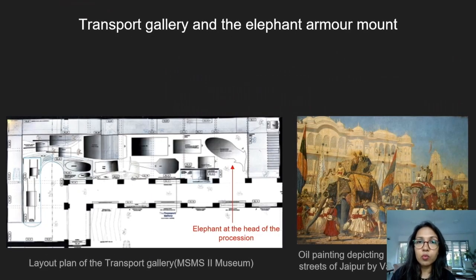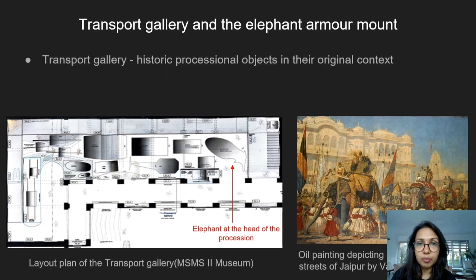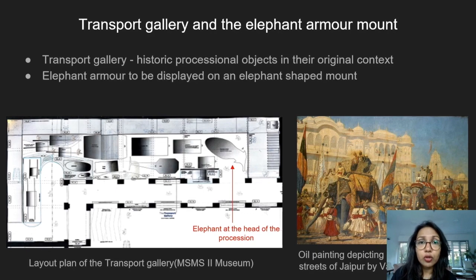The elephant armor was therefore shortlisted for the then upcoming Transport Gallery, which was meant to mimic an actual procession on the streets of Jaipur, a royal tradition which continues to this day. The objects were therefore meant to be shown as they are used and experienced in such processions. The curators wanted to display the elephant armor on an elephant-shaped mount to showcase this object in all its royal glory at the head of the procession.